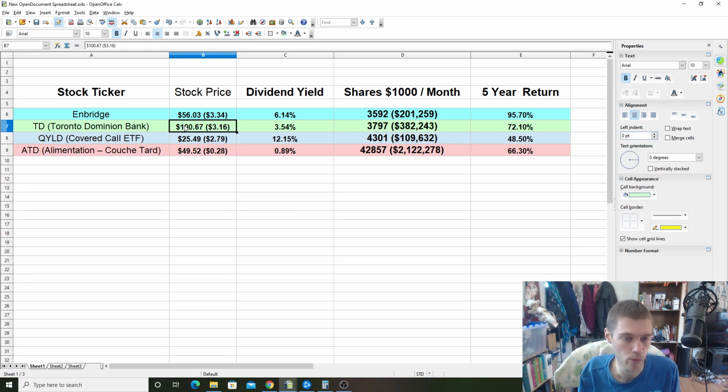And keep in mind, the big difference between Enbridge and TD is that TD is worth a lot more, right? The stock price is almost double. So that's what pushes its dividend yield down to 3.54%. And you need 3,797 shares of TD to hit $1,000 a month, and that equates to a portfolio value of $382,000. So big difference here.